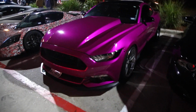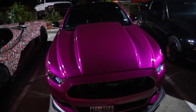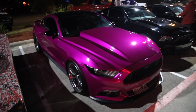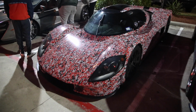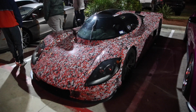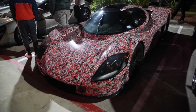What do y'all think about this magenta wrap on this crazy built Mustang? I kind of dig it, can't lie to you. Then next to this crazy purple Mustang, we got the SLC Superlight, the LS7 powered kit car that weighs like 1,500 pounds. Total insanity. Glad to see him out again, it's been a minute.